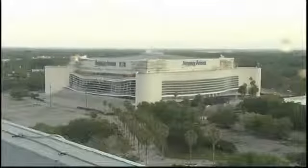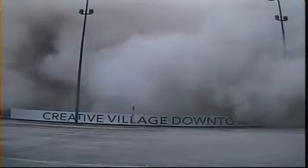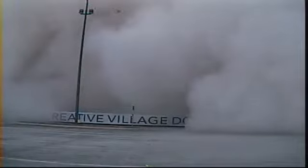There were 9 live cameras with 6 exclusive angles. 4 cameras were positioned inside the blast zone, 2 of them in the arena's lower bowl. After detonation, one by one, the cameras drop out as they're destroyed by debris. The final camera catches the rush of dust spraying out the front door.